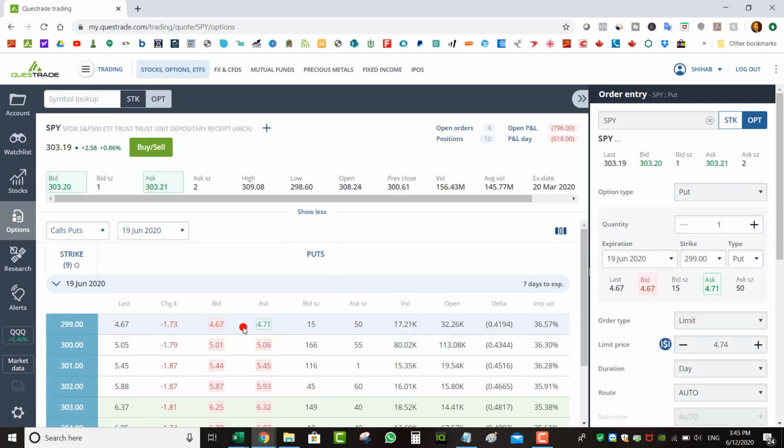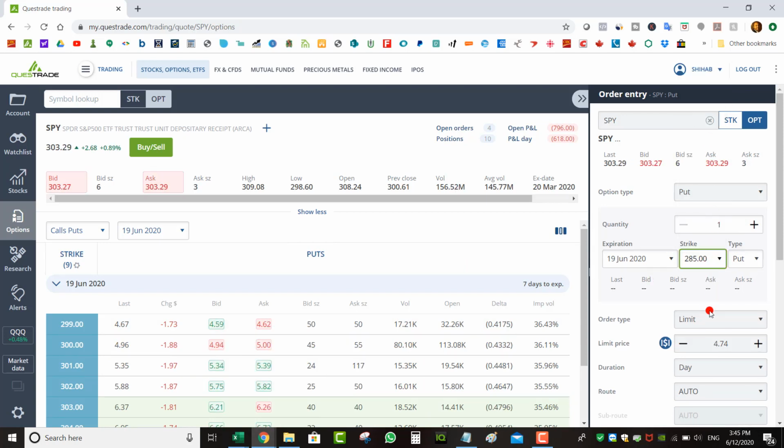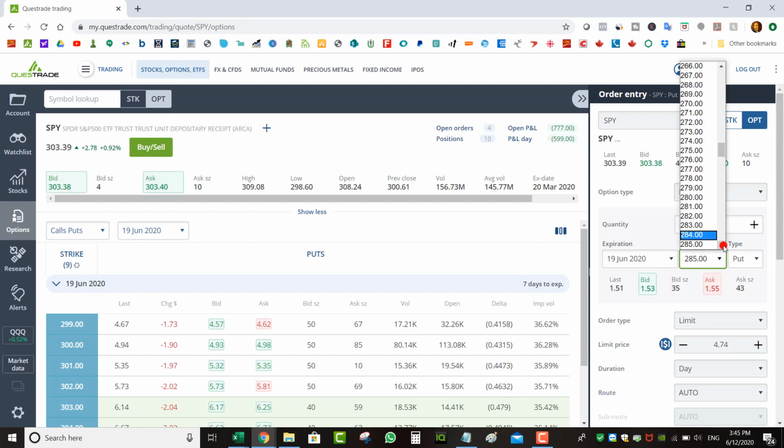I'll just click anywhere here and then make my adjustments in this order entry window. So I'm going to pick the 285 strike. And as you can see, right now I'd be able to collect about $1.55 for the June 19. It was around $3 this morning. Wow, that dropped really quickly. Could have made 50% already in one day. All right, so let's say I take the 290 strike then, because 285 is not enough premium.